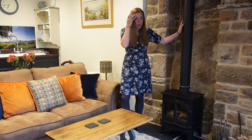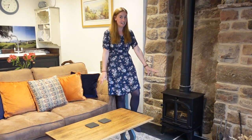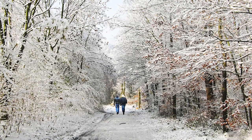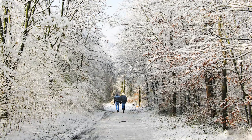Not that we've used it because we're here right at the very end of summer, but there is a log burner and I can imagine if we come here in colder months, that would be absolutely lovely to come back to after a day of walking on the fells when you get really, really cold, you come in, you light the fire and just warm up next to it.